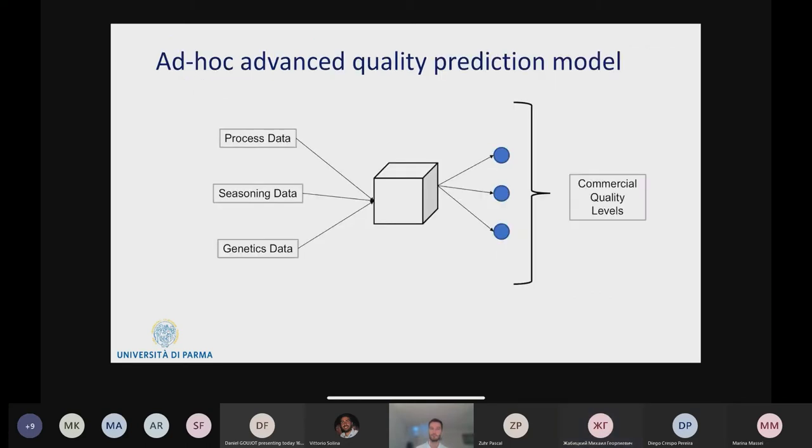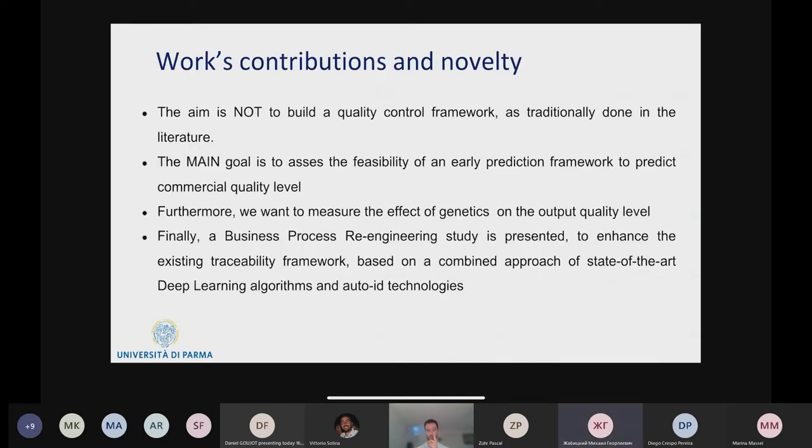And indeed, the main goal of this paper is to understand if an ad hoc advanced quality prediction model is feasible, fitted with process data, seasoning data, and genetics data to predict as soon as possible the commercial quality levels of a given batch. So to recap the work's contribution and novelty, the aim is not to build a quality control framework, which is traditionally done in literature, but to assess the feasibility of an early prediction framework to predict commercial quality level as soon as possible, ideally at the reception of the batches. Furthermore, we want to measure the effect of genetics on the output quality level, since this is a hypothesis made by the firm in our case study. And finally, a business process reengineering study is presented to enhance the existing traceability framework, which will be based on a combined approach of state-of-the-art deep learning algorithms and auto-ID technologies.